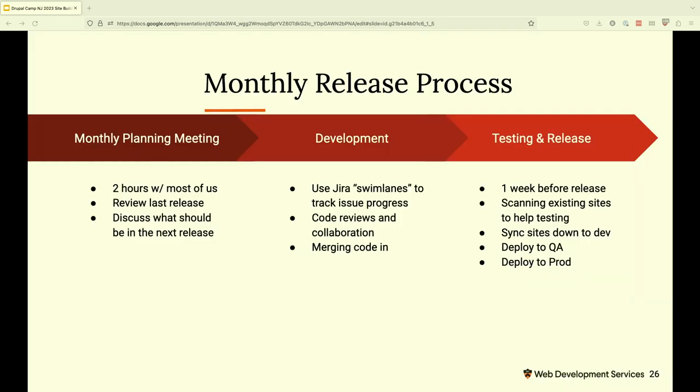So our release process, so it's cyclical. We do a release every month for the most part. I think we skipped December this year just because there was a lot of vacations and whatnot happening. But so it always starts with our monthly planning meeting. It's about a 2-hour meeting.